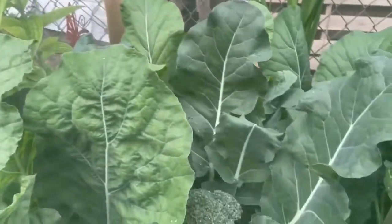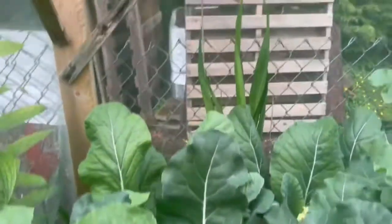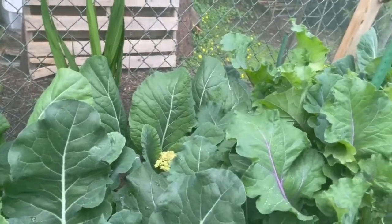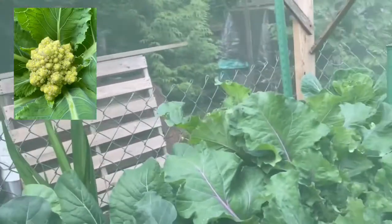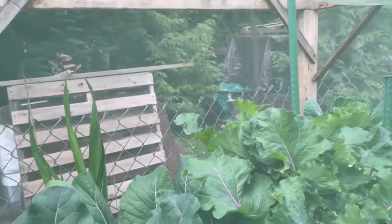I think I showed you these the other day, but they're getting quite big now. And I've got some more. I don't know if you can see them back there. There we go. The yellow you can see back there. Some cauliflowers. I'm not going to grow cauliflower, I don't think, again. They just look manky to me, and I don't like eating manky looking food.